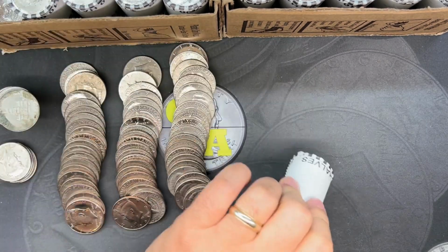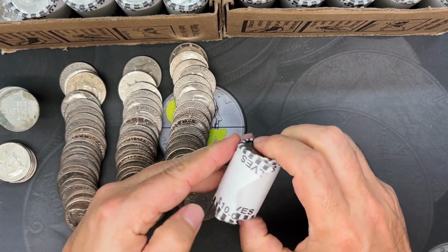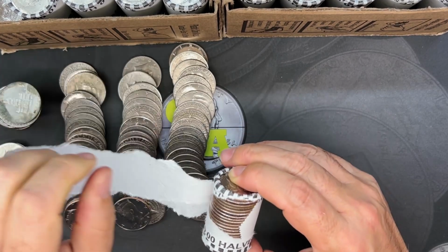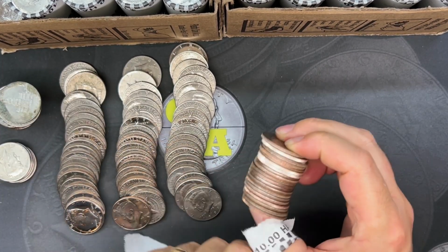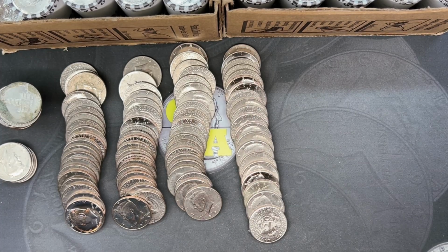Now, if you watch my last half-dollar video, it was not great. We didn't find much of anything. We had one little gold leaf half-dollar, which it's been a while since I found one of those, but not a lot of value there. Anyway, so that is 5 rolls. It's not looking too great so far, but I'm going to keep on hunting, and I will bring you in if we find anything interesting.